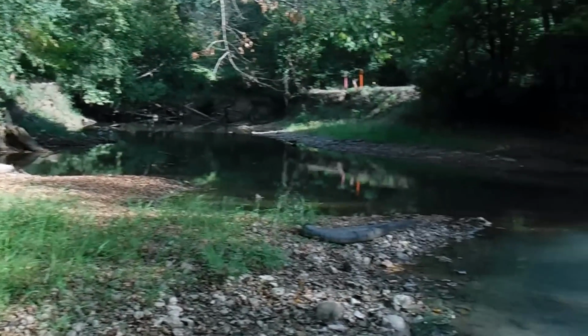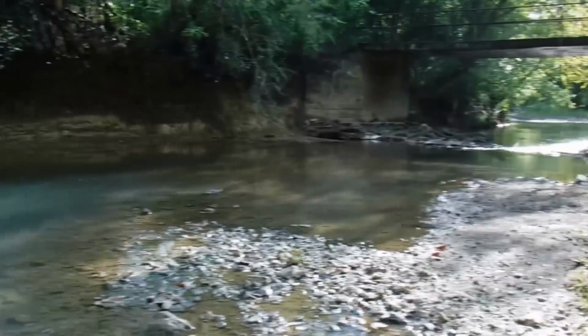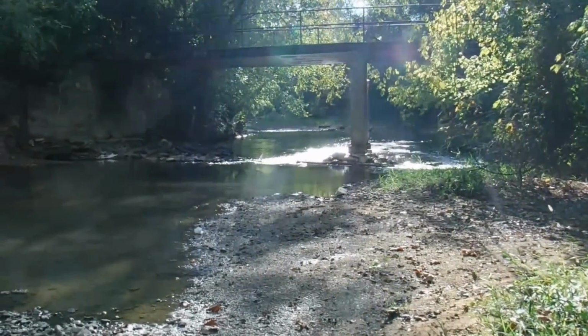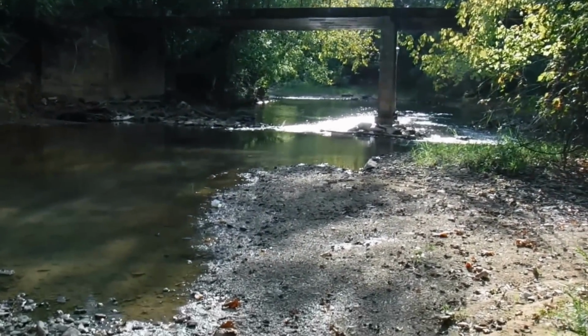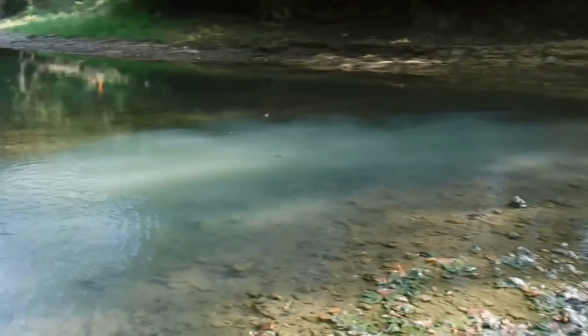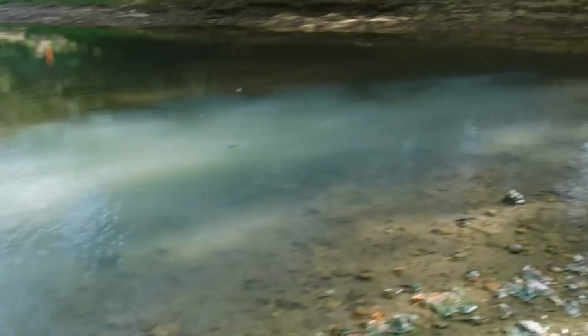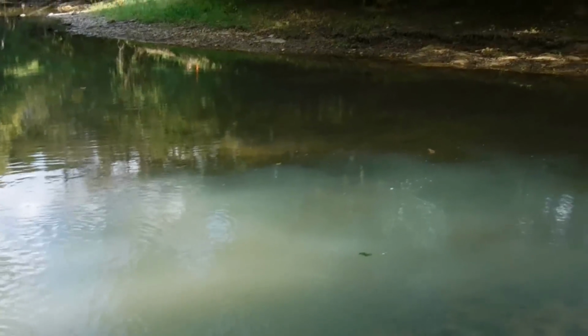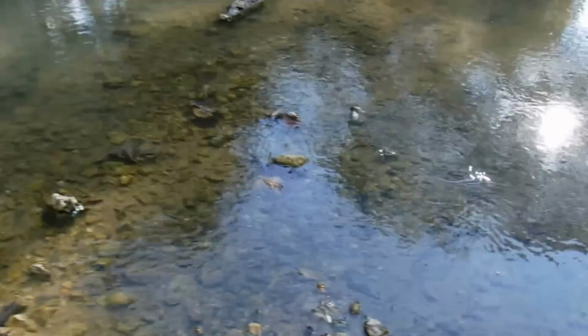Where do you see this? Look. Look at that bridge. Isn't this a beautiful place? Looks like some cleaner water's coming from the left. And then all this green stuff is washing in there. Still haven't seen anything alive yet.